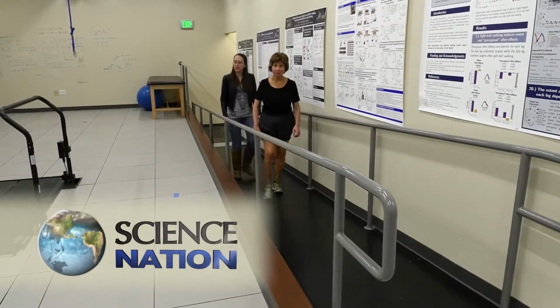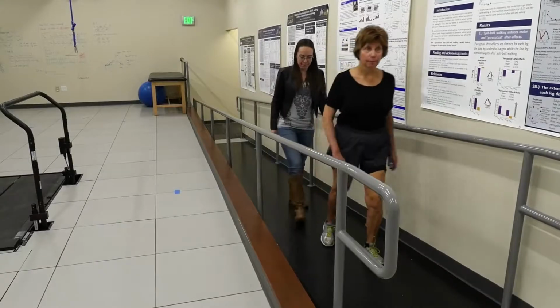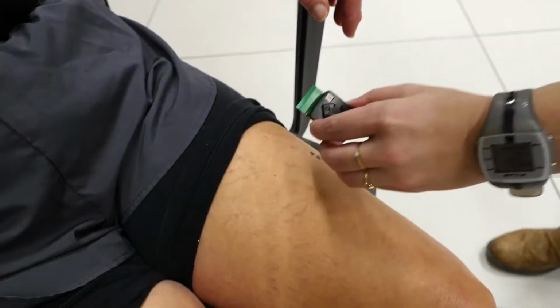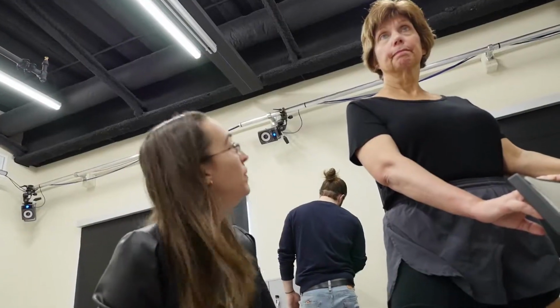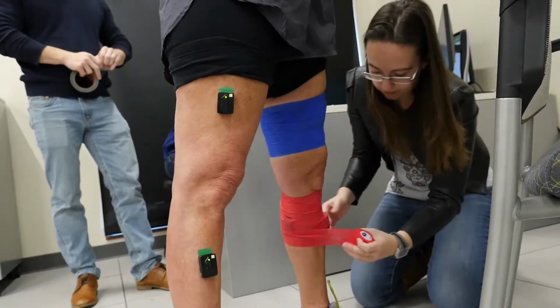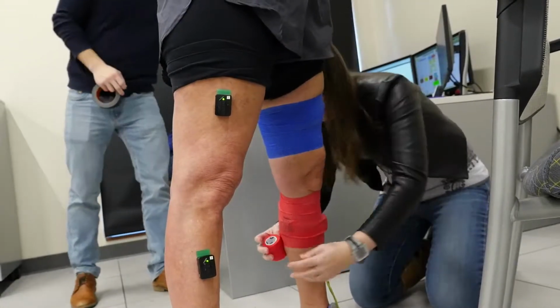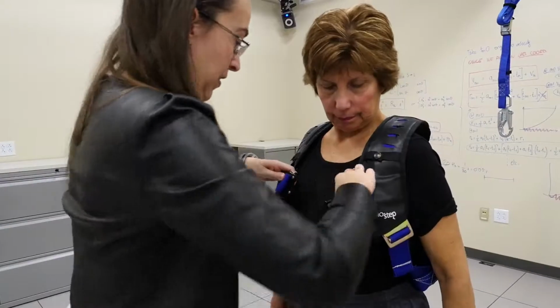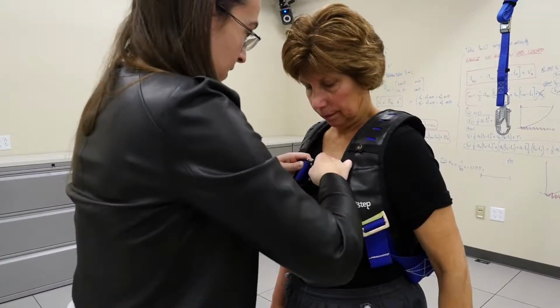Vicki Scott had a stroke nearly 40 years ago. In the beginning, she couldn't walk or talk. She's come a long way. Comfortable? All right. Now she wants to help future stroke survivors have the best shot possible at a good recovery. That's what brings her to the University of Pittsburgh, where she volunteers as a research test subject.